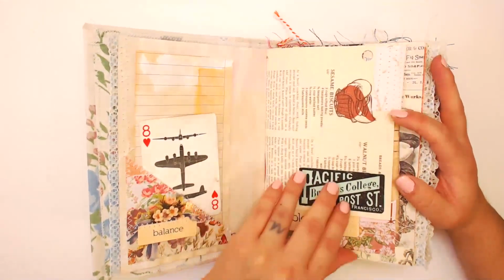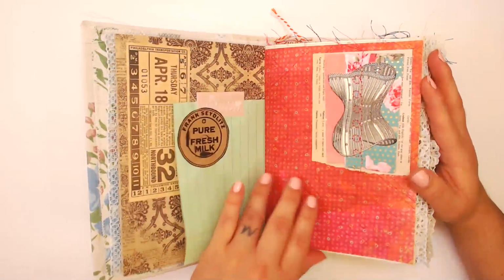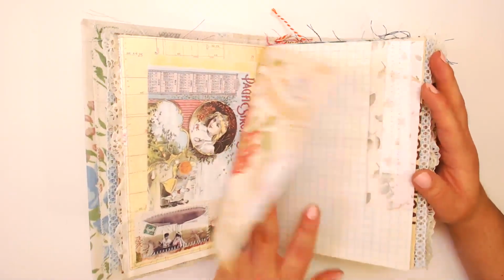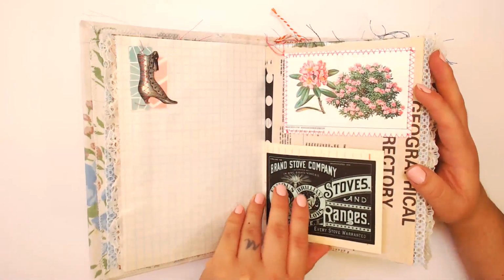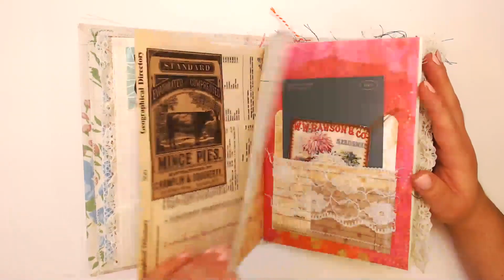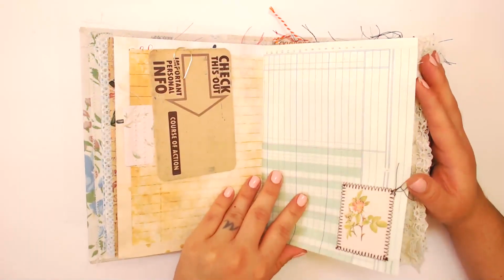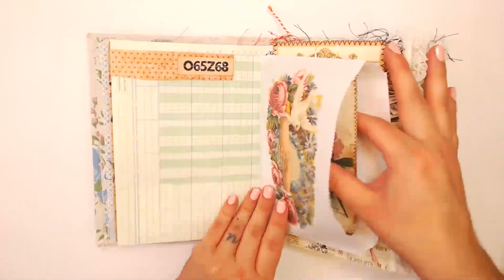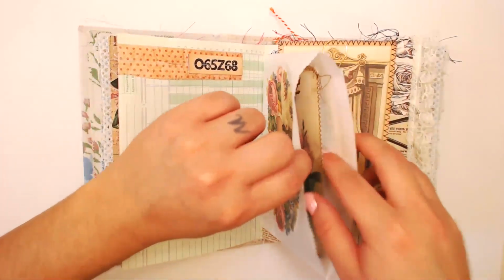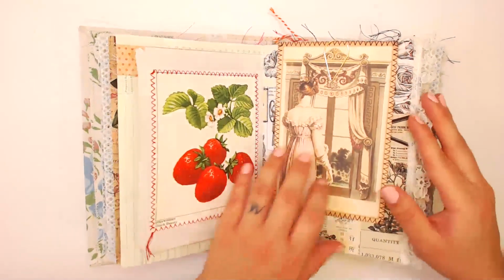So junk journal number 25 is 7.5 inches tall with a 1 3/4 inch spine, and it is 5.5 inches wide. It has 30 pages with a total of 60, and of course each one is decorated. It also has 12 pockets and envelopes, as well as 38 journal cards and ephemera pieces for you to write on. There's 2 signatures. And all of these books are going to be altered books with fabric covers on them.